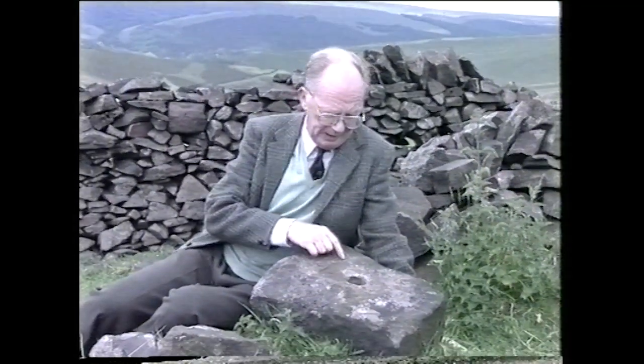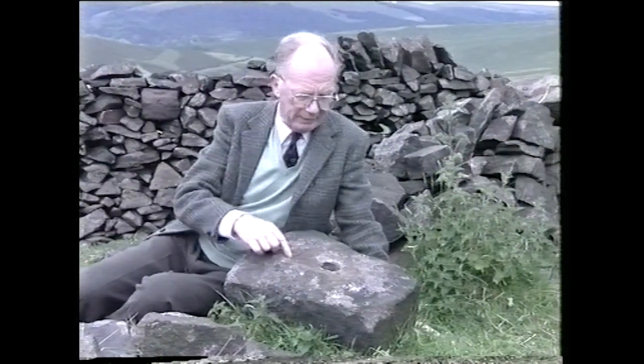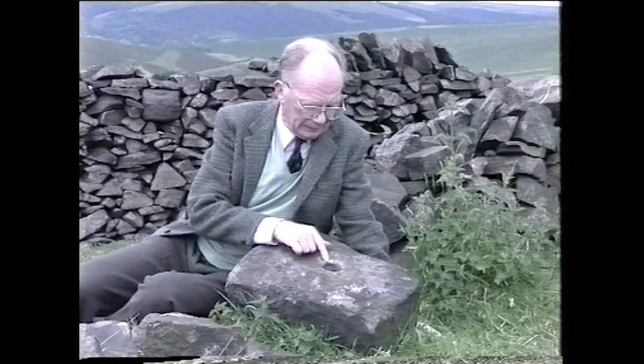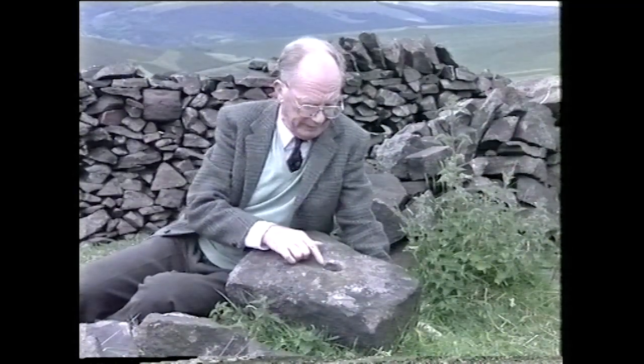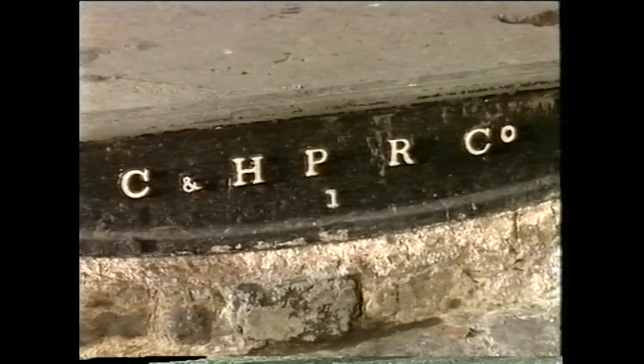You can see the indentation here where the foot of the rail rested on the block. There's a hole in the centre which was plugged with a hardwood plug or possibly lead, into which a spike was driven to secure the rail to the block. In the railway workshops at Cromford Wharf, built in the 1820s, rail and block can be seen in their original position above the inspection pit.